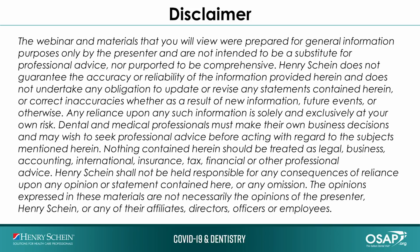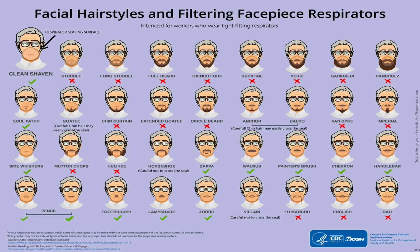And we're going to talk about some of the different facial hairstyles and filtering facepiece respirators and what works and what doesn't work. I'm not going to go over all of these. I had seen this slide before, and I think that it's probably time for us to share it. If you look, it really is the chin area or the side. So any place that the N95 would fit is the area that we're concerned about. So mustaches, for the most part, are going to be fine. Soul patches are going to be fine.